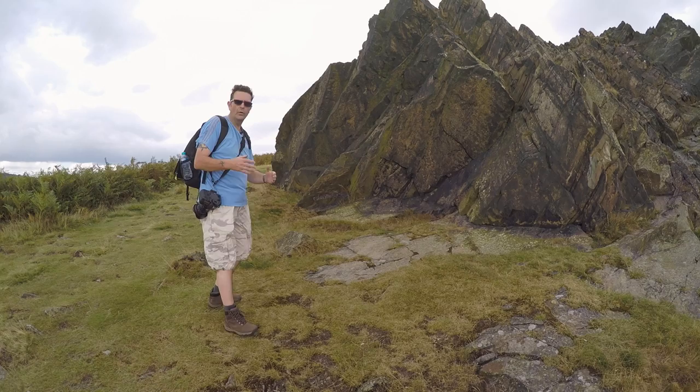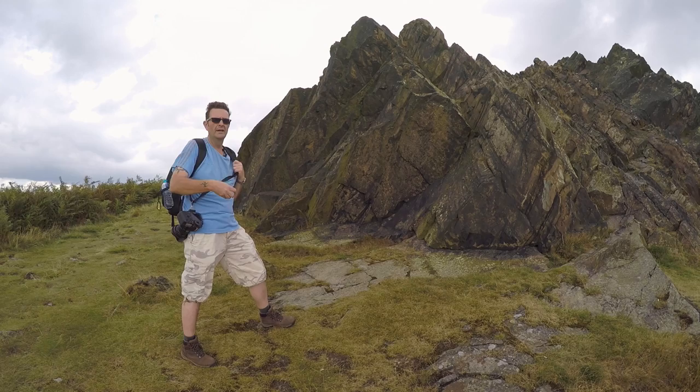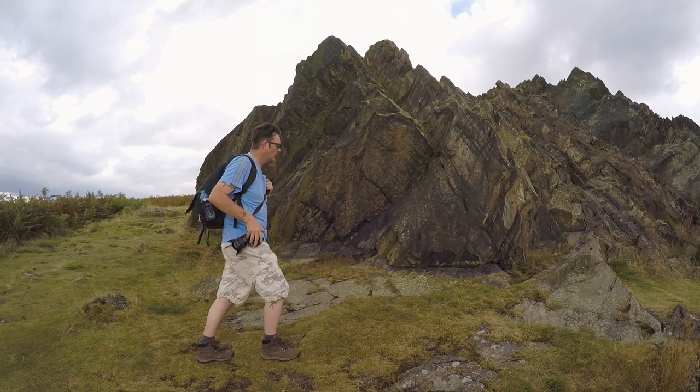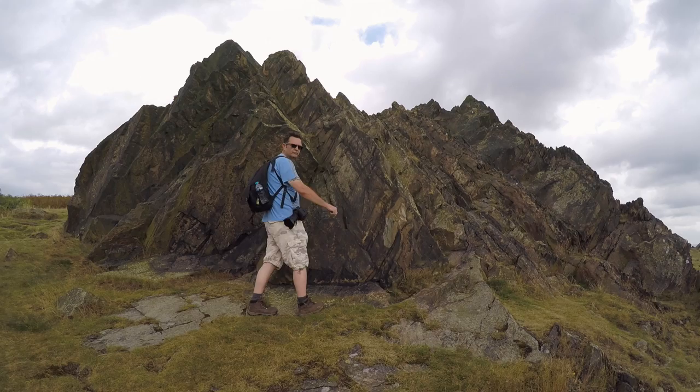So on the walk, we came by this. It's molten lava and magma which came up through the ground and formed this rock formation. Now it's full of fossils, and what people were doing was trying to pop them out and take the fossils away, but it's protected now and nobody can do that. And they're absolutely gorgeous rocks. I absolutely love them.